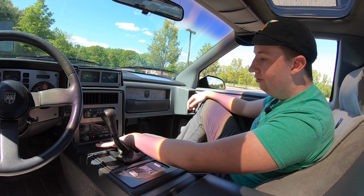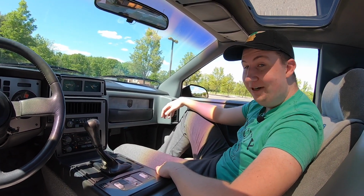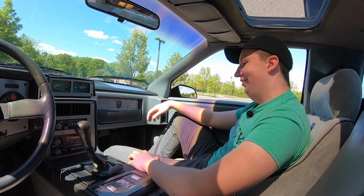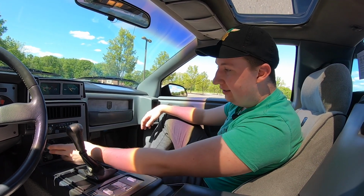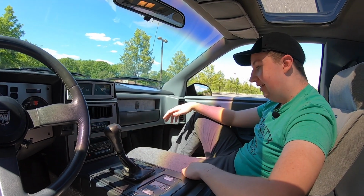You got your radio controls down here. We do have a cassette player. I have yet to find a cassette to play in this, but when I do, I will play it in here. Auto reverse. What a luxury feature you get. You got your radio controls as well. Everything works great. Your adjuster, treble and bass, all the good stuff in here. And it works great.